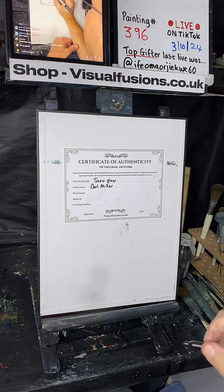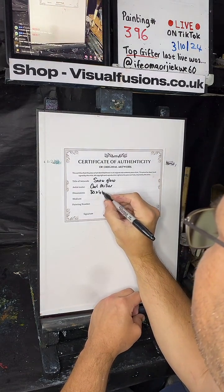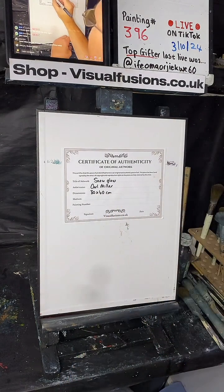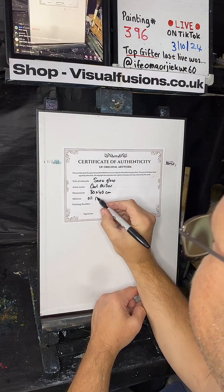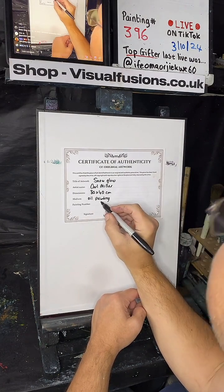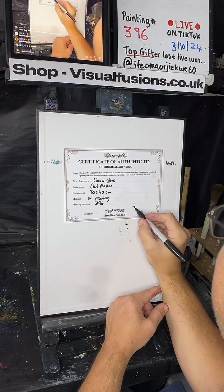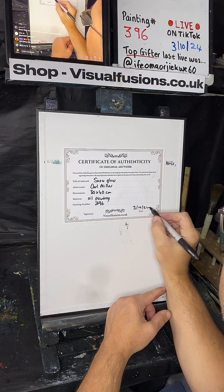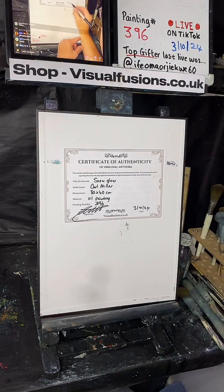Let me just check there's no puzzle. No. This is a 30 by 40 centimetre. Is there anyone that could see the top gifter at the moment? Who is the top gifter at the moment? This is oil paint. This is paint number 396. Today's date is the 3rd of the 10th, 24. Here's my signature. That's all done.